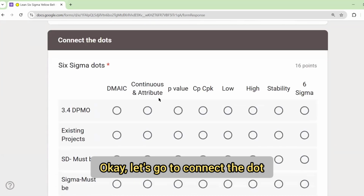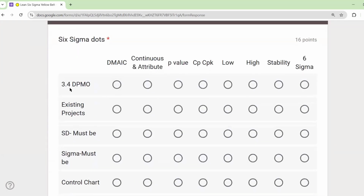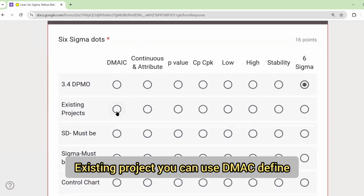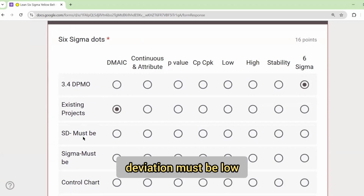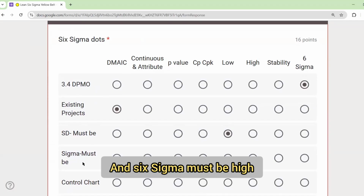Okay, let's go to connect the dots. This is also interesting. When you say 3.4 defects per million opportunities, we are talking about 6 sigma. Existing project, you can use DMAIC: define, measure, analyze, improve, control. If it is a new project, you can use DMADV. Standard deviation must be low, right? And sigma must be high.